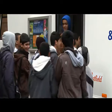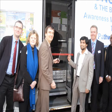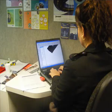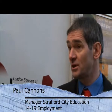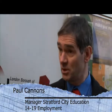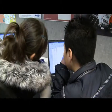It's the Construction Awareness Mobile. It is our physical entity that we use in the 14 to 19 team to deploy across our Newham schools and wider boroughs to raise awareness of both the new types of teaching and learning and the diplomas that are coming on board across our schools. It's playing two roles really.